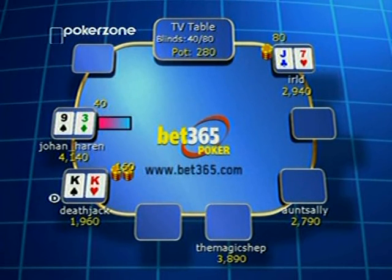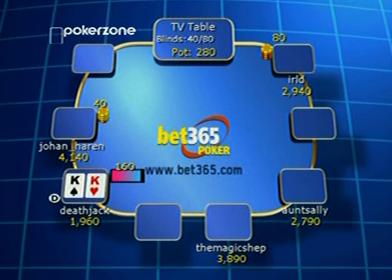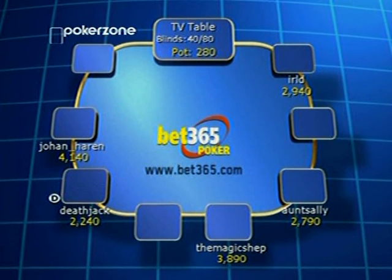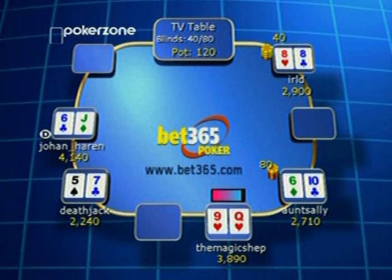Yep. Death Jack gets his kings, he raises the blind up to 160. Earl says no, and he takes 120 in blinds. 3 players down, still only 40-80. 3rd level here.